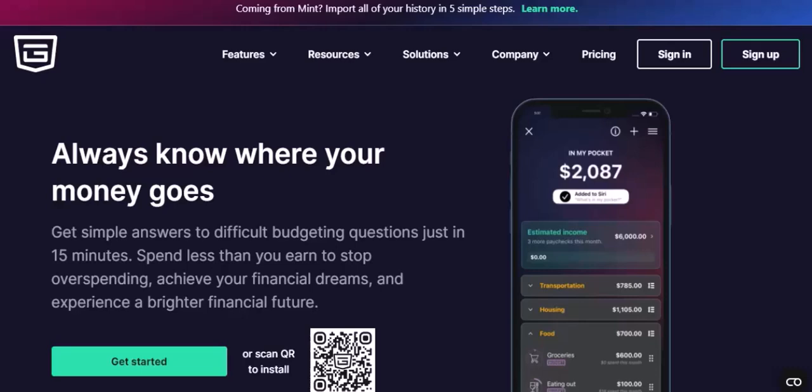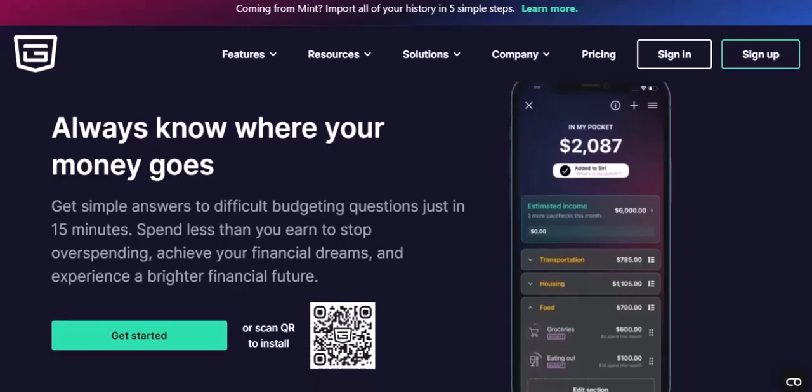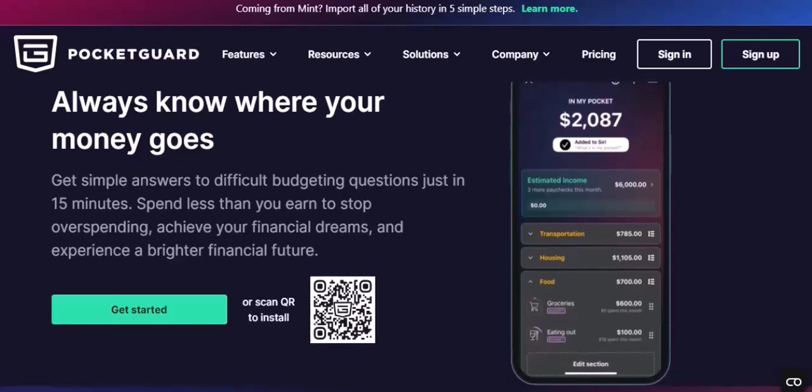While the specific details of the team might be a bit elusive, we can shed some light on the company's journey. PocketGuard was founded by a group of tech enthusiasts who saw a gap in the market for a personal finance app that was both powerful and easy to use. They combined their expertise in technology and finance to develop a solution that would resonate with people from all walks of life.